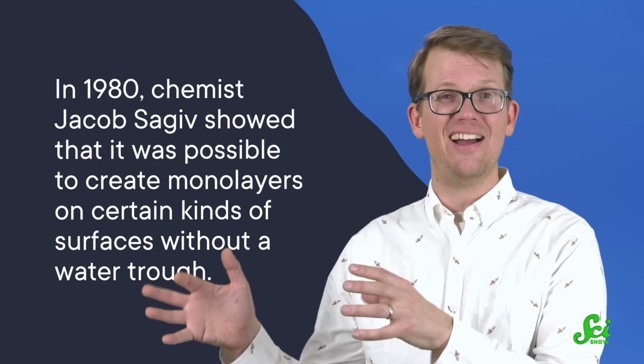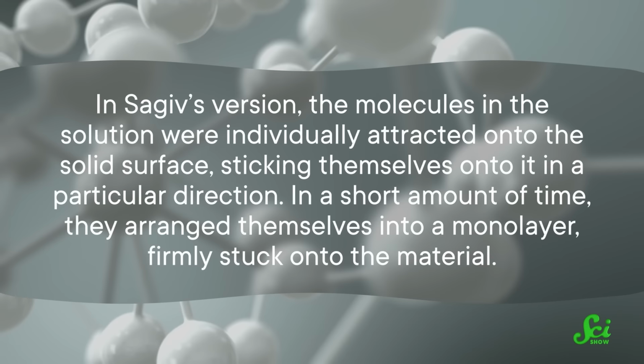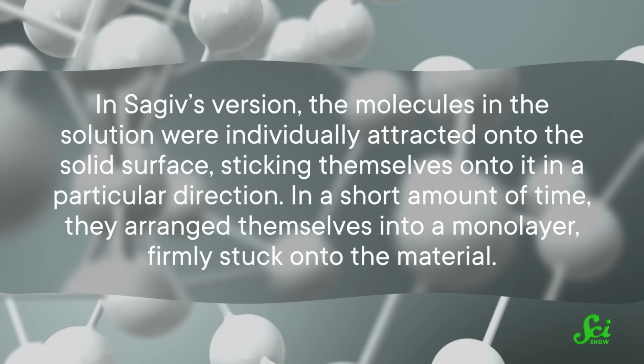In 1980, chemist Jacob Segev at the Max Planck Institute in Germany showed that it was possible to create monolayers on certain kinds of surfaces without all that messing around with a water trough. In Segev's version, the molecules in the solution were individually attracted onto the solid surface, sticking themselves onto it in a particular direction. In a short amount of time, they arranged themselves into a monolayer, firmly stuck onto the material.